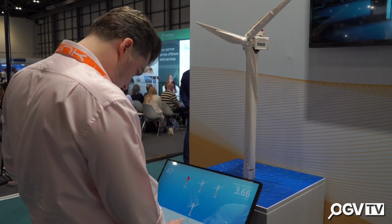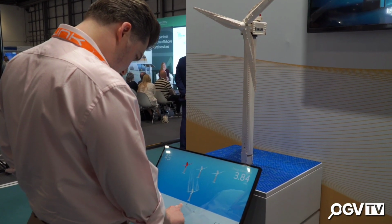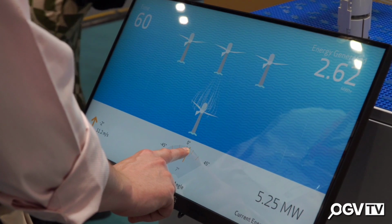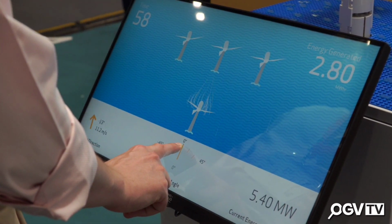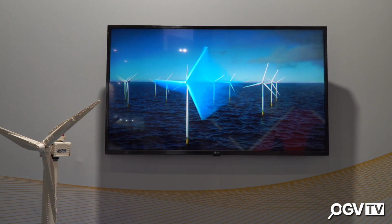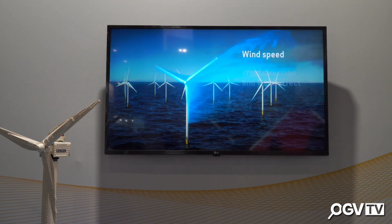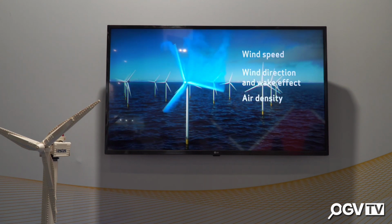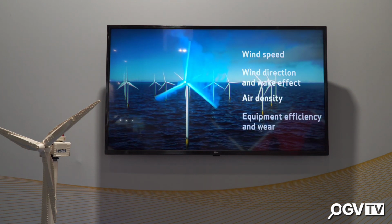What makes our technology different is that it's agent-based. So every turbine within the wind farm will have its own agent, and that agent will be asked to maximize the power for its turbine and the turbines around it. So if a wind farm has 100 wind turbines, then that wind farm will have 100 agents. All those agents work together to then maximize the total power being generated by the wind farm, and that's basically how it works. So it maximizes the power of the group rather than the individual?